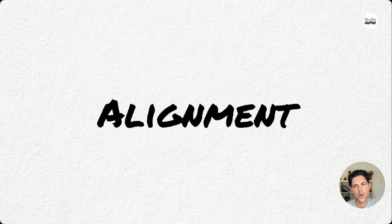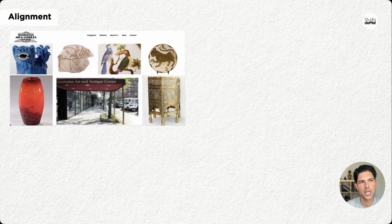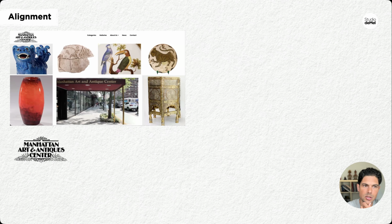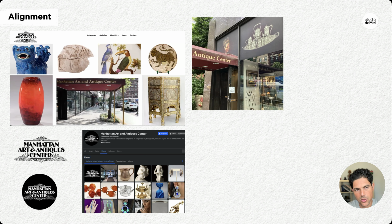Another word that is also very important for me is alignment. Your brand should be in alignment with what you want your customers to perceive and to feel. This is a high-end antique store in Manhattan. This is the website. I think it looks cohesive, it looks high-end, it looks expensive, it looks exclusive. This is the logo. It looks historic, it looks like it has a lot of character, with some references to old times, to Art Deco. The Facebook page also looks high-end, exclusive and historic. It looks like it has some high-end antiques you can buy.